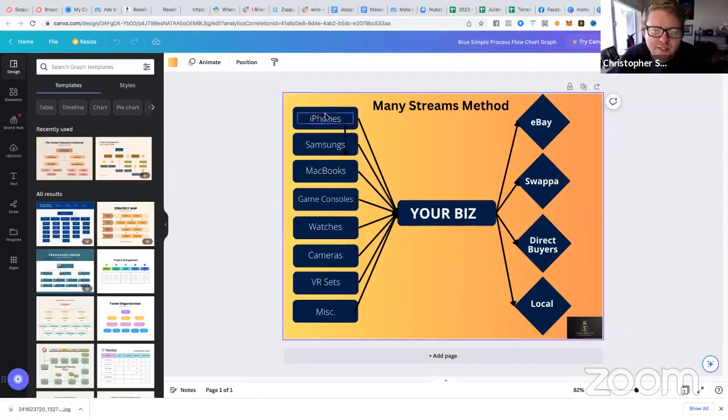All of the leads for all of these different devices are funneled into your business, okay? And then they all come out either selling on eBay, Swappa, direct buyers, or locally, okay? And this is where you profit on this side. And a lot of people are talking about creating multiple streams of income, right? Well, this is a really good way to do that, okay? But it's all within one business.